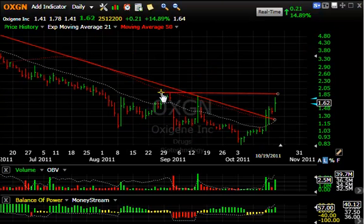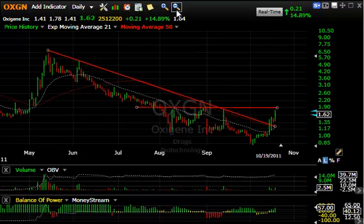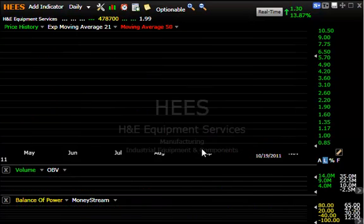and again, good volume, and looks to me like they're in the process of testing this key line of resistance going across here over the last couple, 3 months. If we get through $1.85, this could be a stock that runs up into the 3 range and eventually up towards 4.5 to 5. So keep your eye on OXGN.